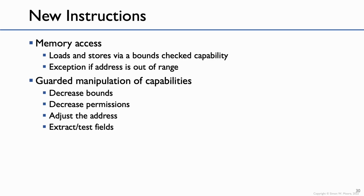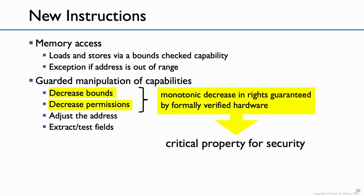So if you want to preserve it as a capability, you have to use the capability specific instructions, and they only allow you to decrease the bounds, decrease permissions, adjust the address, and extract the fields. And for example, decreasing bounds and permissions gives us a basically monotonic decrease in rights. And that's so important, we've actually done formal verification work to ensure that that security property is maintained no matter what program you construct.